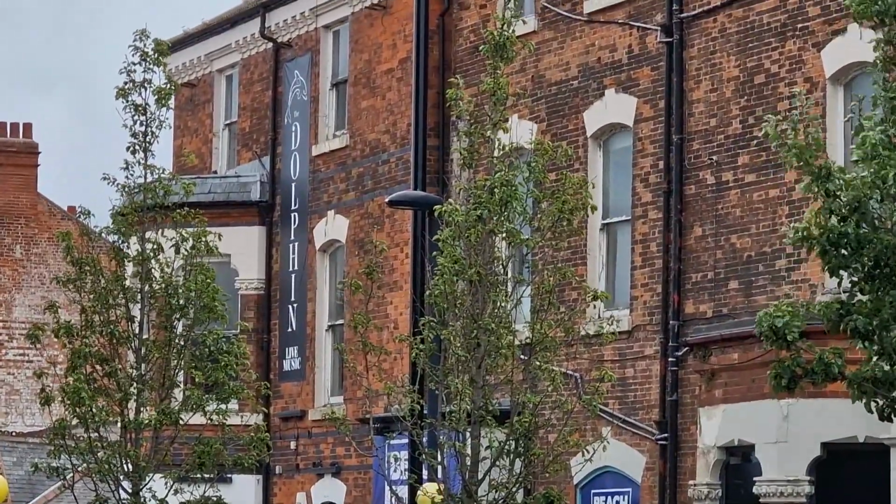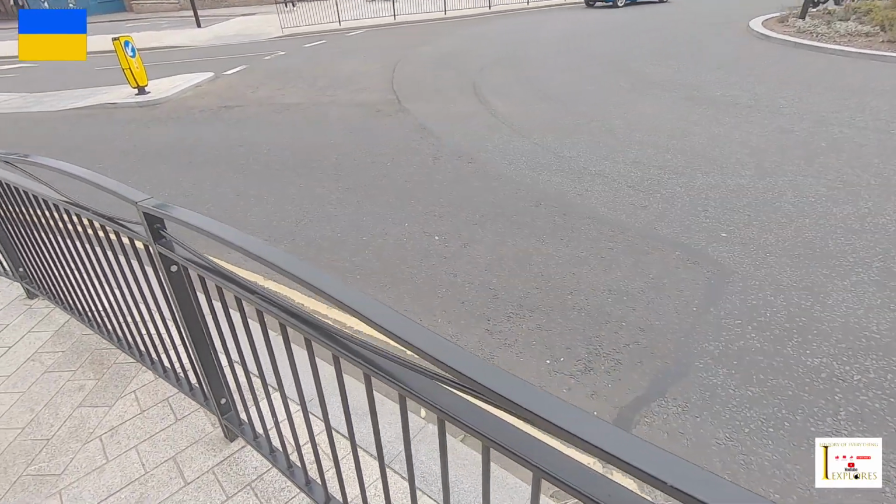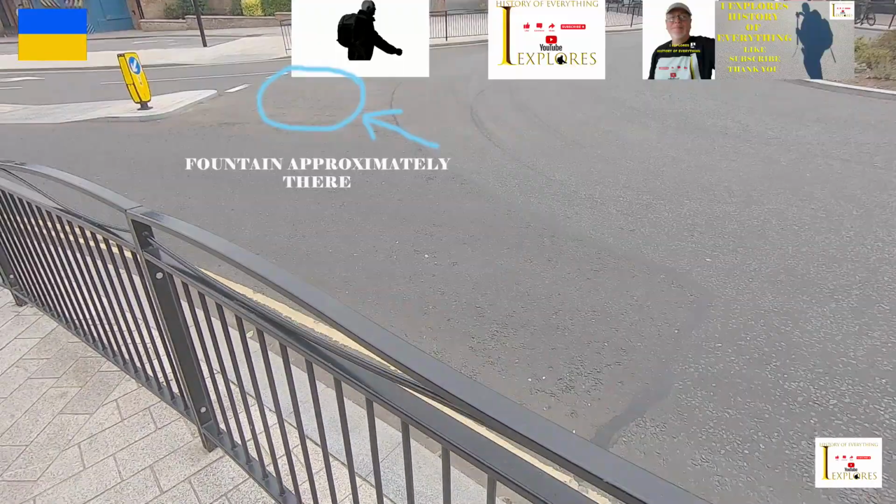So we're coming up to the roundabout. I'm going to show you where there was a fountain. Just come down to the roundabout now. You see the Dolphin is over there. Now this fountain was roughly down there. See where the road changes colour? It was roughly down there.